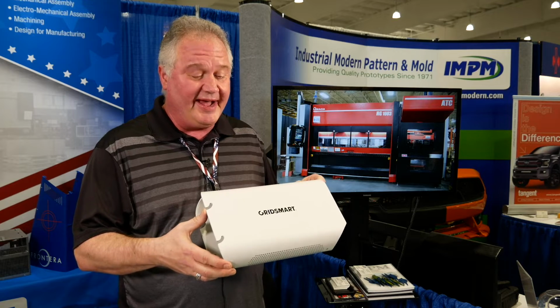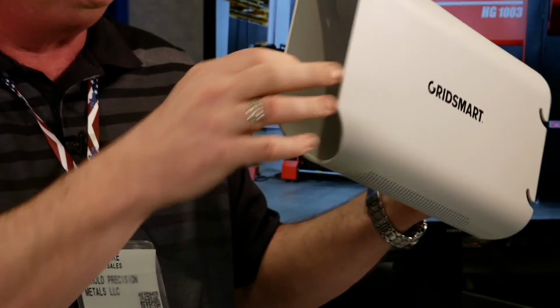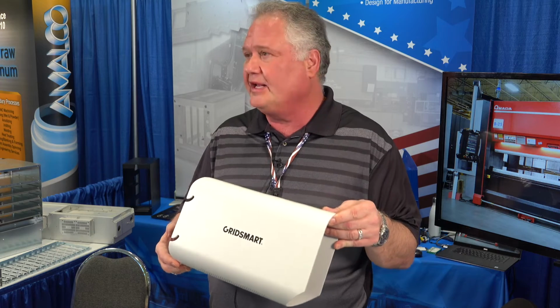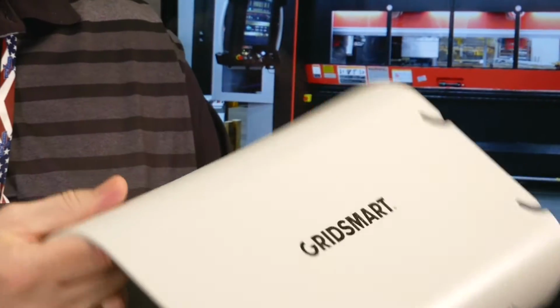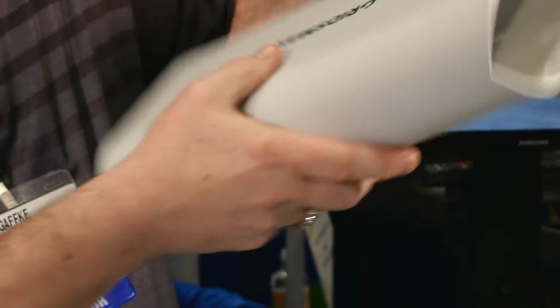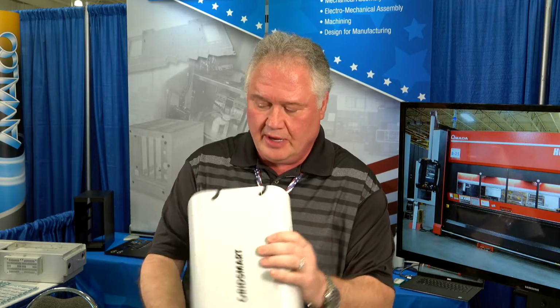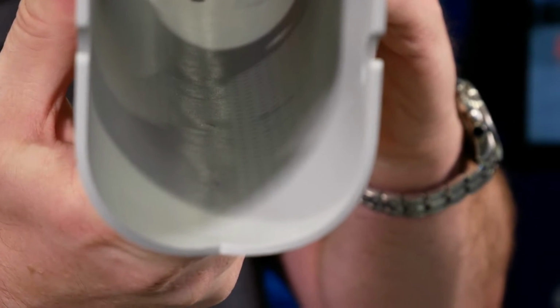Here is a part that we have that is made out of aluminum, 5052H32 aluminum. The original plan on this was to make it out of plastic. They couldn't afford tooling. We came up with a solution to make it soft tool. Very tight tolerances, plus or minus 5. Has a beautiful paint job, silk screening, and a seam welded and ground on the inside for clearance. Again, just one of our capabilities.